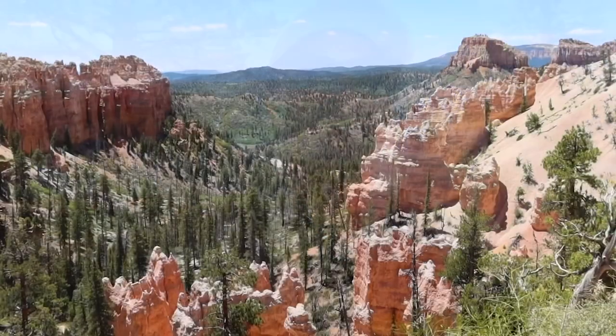Definitely some potential to light paint here at Sunrise Point, but I'm gonna go into the park more and see what else I can find.